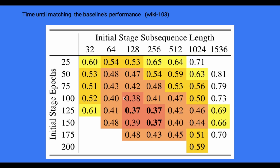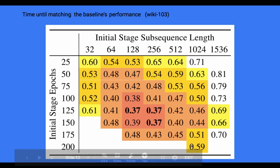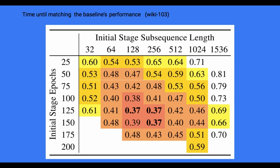In the whole training, the number of epochs will always be 205 in this experiment. So if you train 200 epochs in your short sequences stage 1, that means you will only have 5 epochs in the long sequence training. Okay, and you will see some of the places are blank, and the reason is they never reach results comparable to the baseline performance. And this is a ratio. So if you see this number is 0.5, 0.4, it means you only need 40% of the time to reach the baseline's performance.